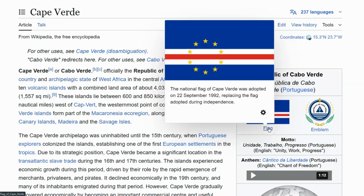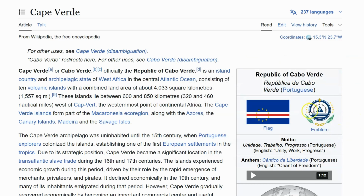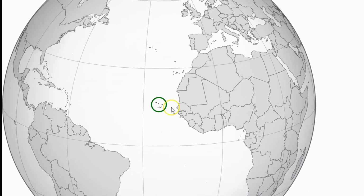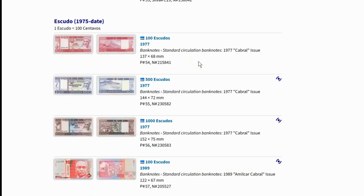And here is its flag. It's a blue flag with an off-center white stripe cut with a red stripe, and it has 10 golden stars forming a circle. The national emblem is a circle with the words Republic of Cape Verde on it. And here is where it is located, off of the coast of Africa, immediately to the west of Africa in the Atlantic. From 1914 to 1975, it used the Portuguese escudo, being a former Portuguese colony. And from 1975 to date, it still uses the escudo, but it is no longer a Portuguese colony.